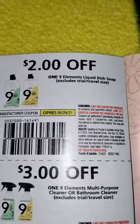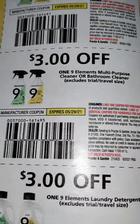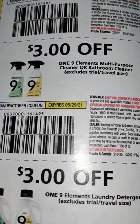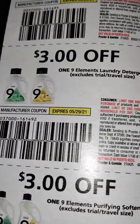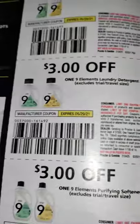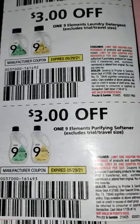So we have a $2 off one Noni Elements liquid dish soap. We have a $3 off one Noni Elements multi-purpose cleaner or bathroom cleaner. We have a $3 off one Noni Elements laundry detergent. And we have a $3 off one Noni Elements purifying softener.